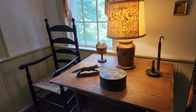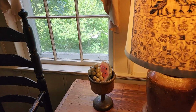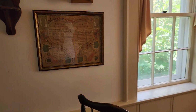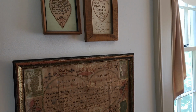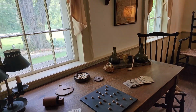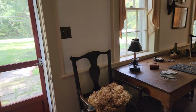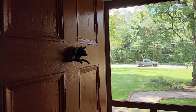You see another piece, a collection of the fox, the little alabaster. That's quite a small cluster of grapes there. And another beautiful fractor. 1806 on this one. The collection. They're just gathered so beautifully. And here, as if a game was just left, or maybe just ready to start. Another beautiful chair. And look at the fox there. The door knocker. It's just stunning.